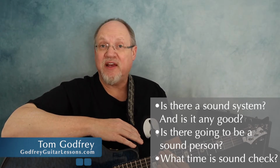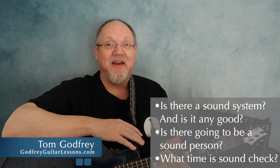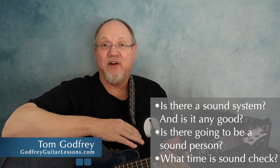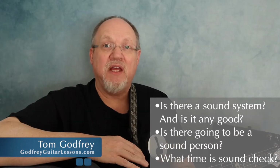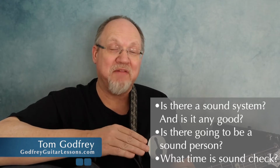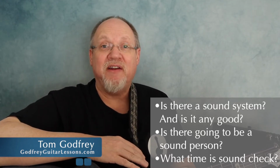Does the venue have a sound system? Probably not. And if it does, it's probably crappy enough you're going to want to bring your own equipment anyway, or at the very least bring your own mic and cables. If it does have a decent sound system, ask if there's a sound person. Probably not, but if there is, find out what time sound check is.